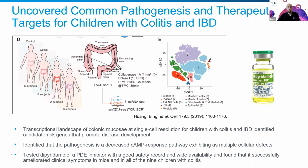Based on that, they identified that across the diseases, the pathogenesis is a decreased cAMP response pathway, so sort of a common pathogenesis. Based on all this information, they then identified a therapeutic target and its associated drug in the form of dipyridamole, which is a PDE inhibitor with good safety record and wide availability. They then showed that this drug can successfully ameliorate clinical symptoms in both mice and, importantly, in all the 9 children with colitis that were in this study. So you have a prime example of using single cell to investigate cellular interactions that contribute to disease, which lead to identification of novel therapeutic targets and ultimately a very promising drug candidate and outcomes in this example.